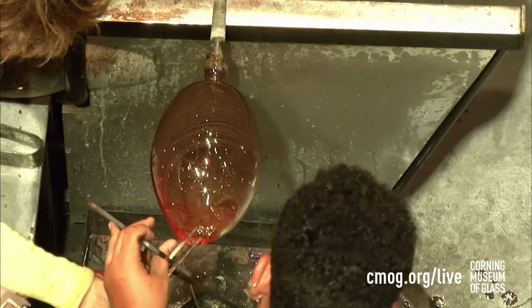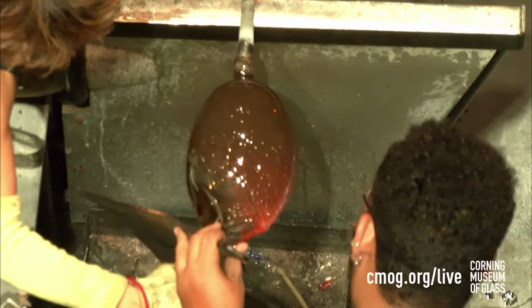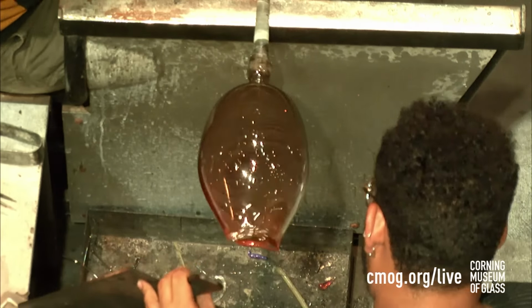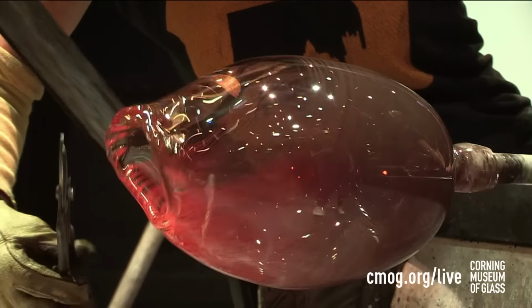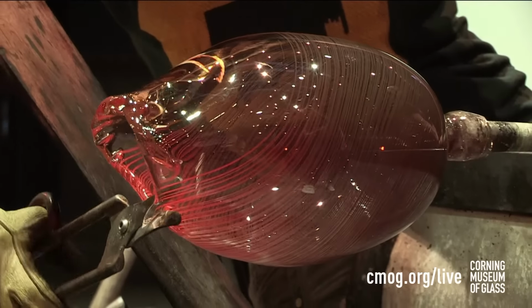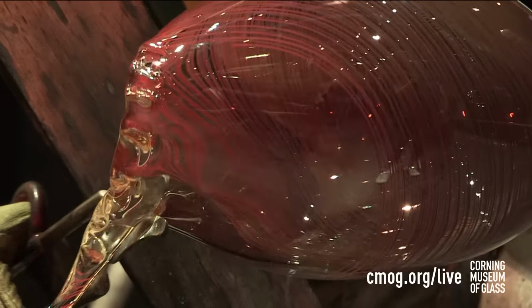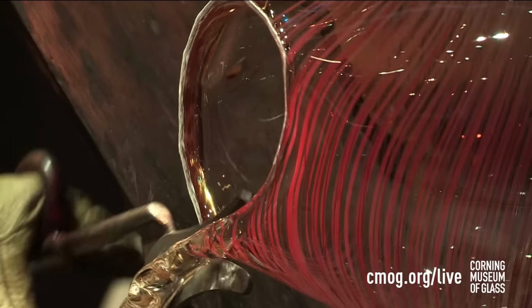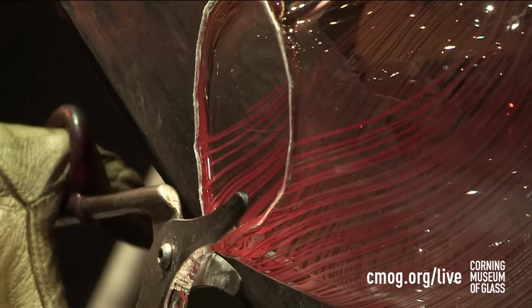All right, and she is going to tweeze it. Just pull it gently. Thin out that clear glass. You might have noticed she didn't pull and trim the black glass, so just the clear section. And now this is a beautiful move to see Nancy trim that lip.